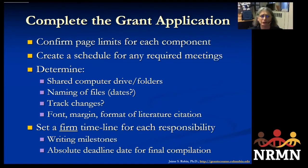Make sure you know what the page limits are. If you're going to need to meet with people to discuss the core facility or a section of a letter, try to schedule meetings way ahead of time. Everybody is very busy. You get caught up in people's vacations, holidays, and so forth. And make sure you have a firm timeline for yourself as well as the folks helping you with the application. Time gets very scarce around the deadline.